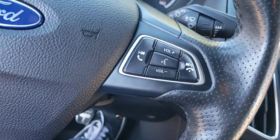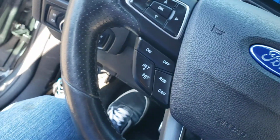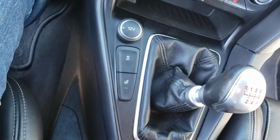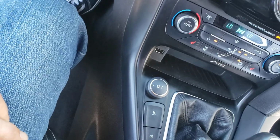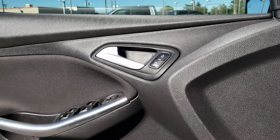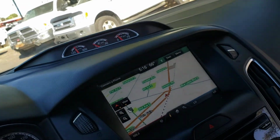Here's your Bluetooth, voice command buttons, cruise control, vehicle information center, traction control, heated steering wheel. This also has the heated seats. Man, this thing is pretty much loaded. Here, let's see if we can hear this. And I was only revving it up to like 4,500 RPMs. So this is a very nice car.